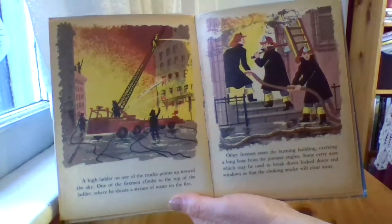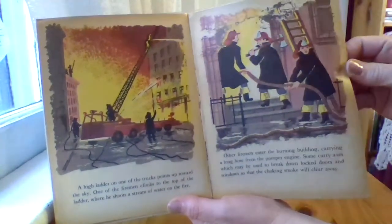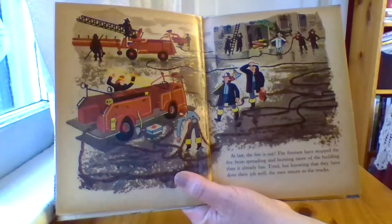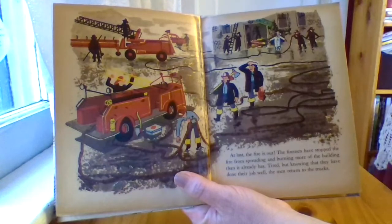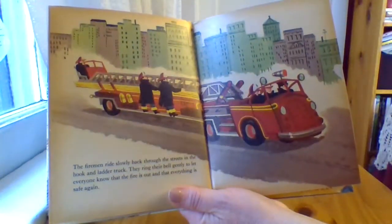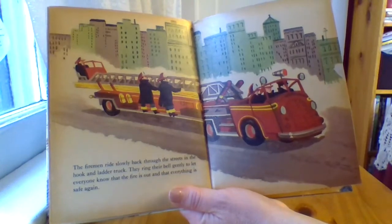Some carry axes, which can be used to break down locked doors and windows so that the choking smoke will clear away. I want you to remember that page about breaking down doors and crashing open windows. At last, the fire is out. The firemen have stopped the fire from spreading and burning more of the building than it already has. Tired, but knowing that they have done their job well, the men return to the trucks. The firemen ride slowly through the streets in the hook and ladder truck. They ring the bell gently to let everyone know that the fire is out and everything is safe again.